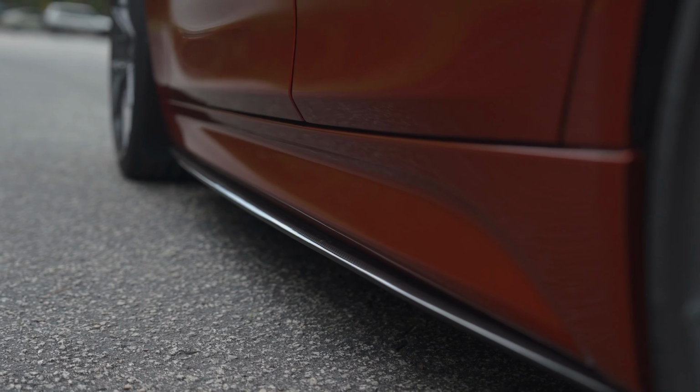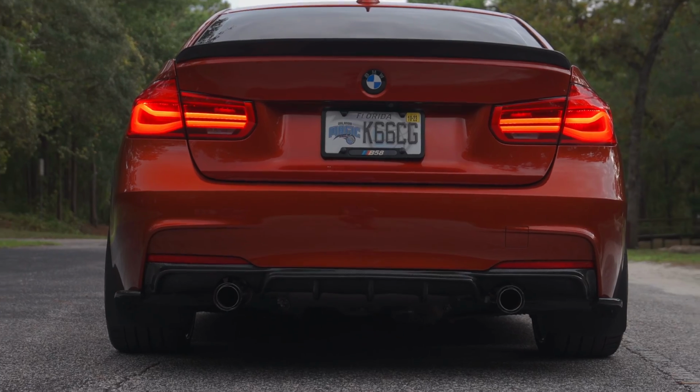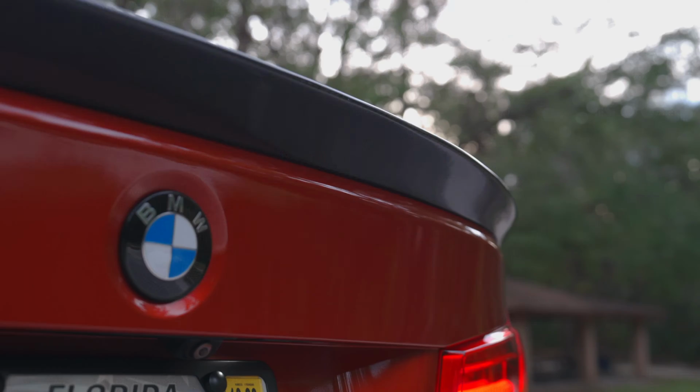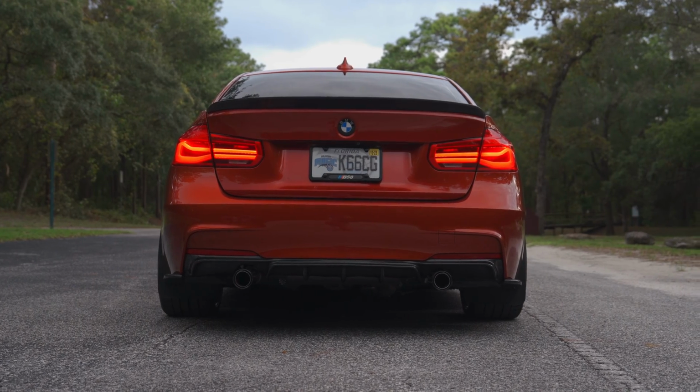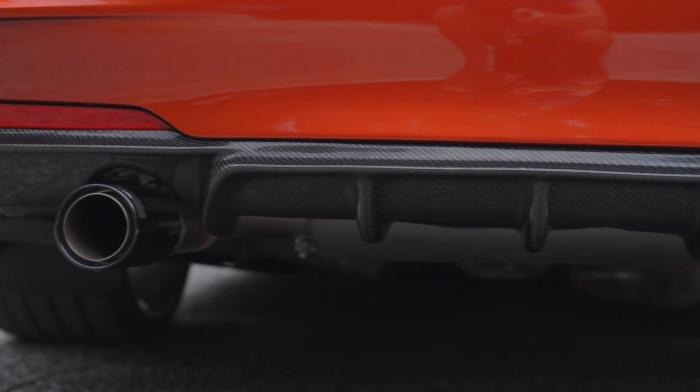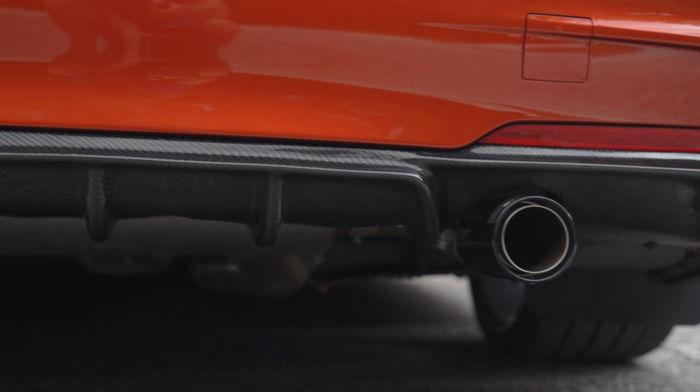Carbon fiber side skirts, I got those for $310 from eBay. And then moving on to the rear, we got the carbon fiber 3D style rear spoiler from Monaco Motorsports, and this cost $300. And the carbon rear diffuser from Monaco as well cost $460. And the rear bumper extensions cost $350 from Monaco Motorsports.